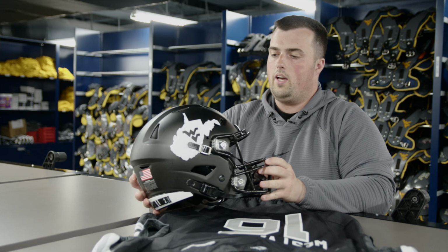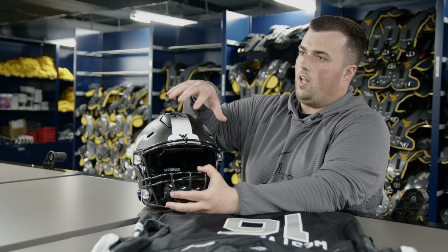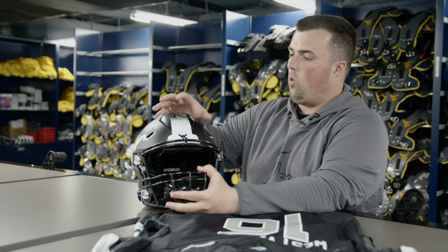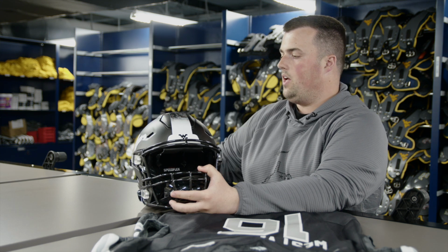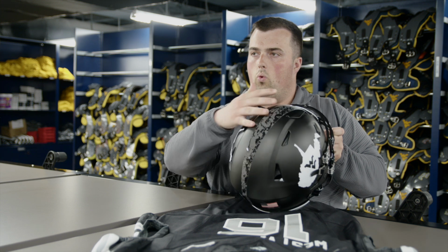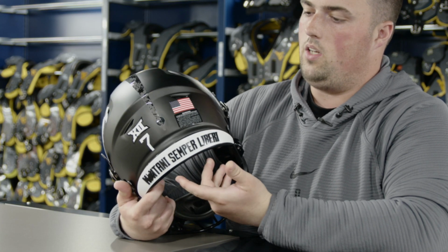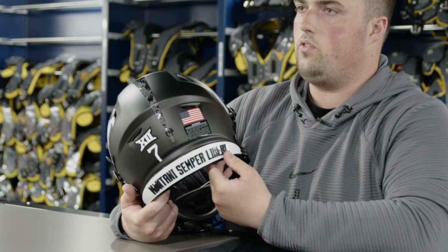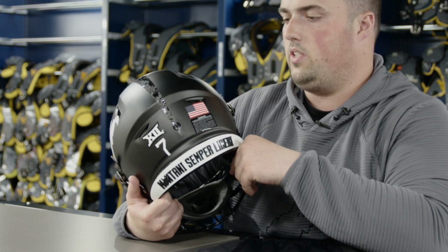For our helmet, let's start with the stripe. The stripe is supposed to emulate a light hitting coal. The white is supposed to be the light, and then down the stripe, it's supposed to be like the coal wall. We put Montani Semper Liberi on the back, which I believe is Latin for Mountaineers are always free. And then we did a stack, Big 12, and then your stickers on the back.